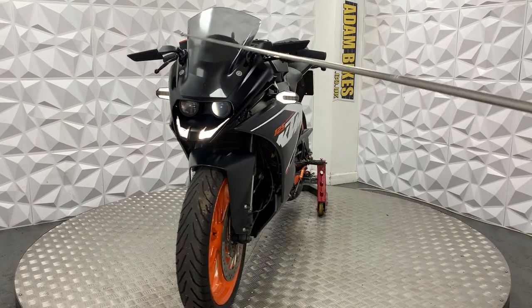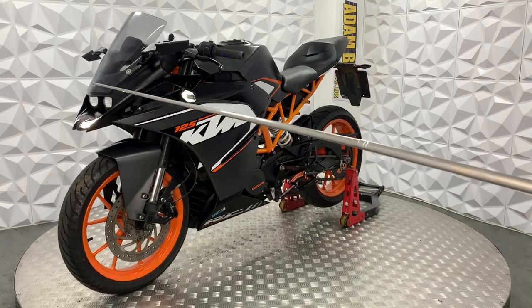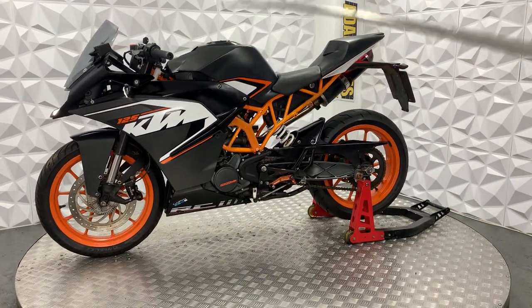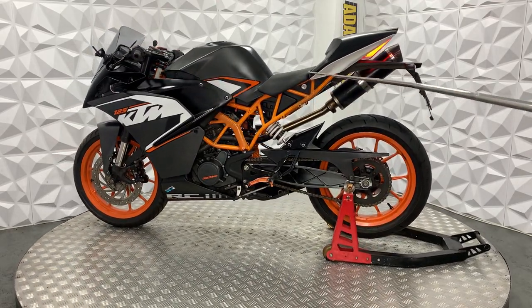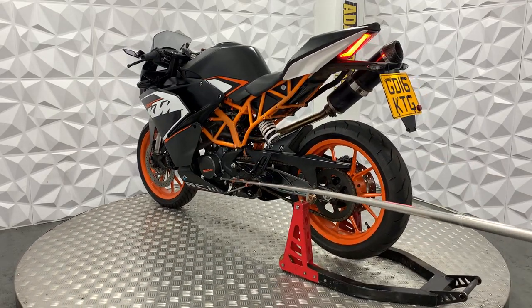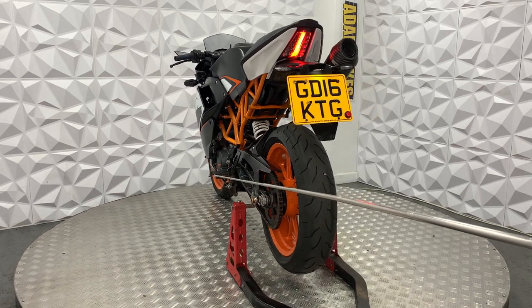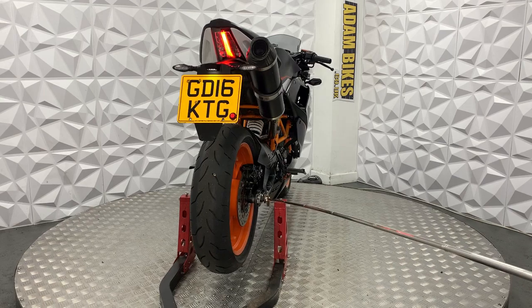LED always on indicators on the front here. LED side lights, standard low beam and high beam bulbs. It's got the razor mirrors, tinted front screen. It's got the orange frame, orange alloys in very good condition. It's got aftermarket gear selector. It's got the side stand. It's got the little crash mounts on the rear here.